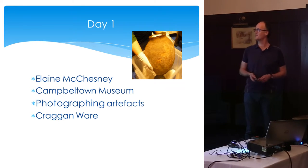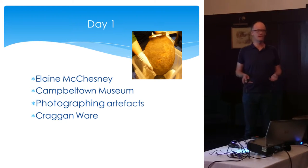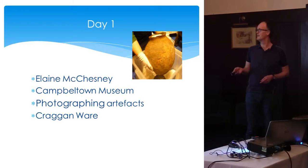And we've an example here of Cragganware, which was a kind of pottery which was locally produced in the township by the people there. There's a theory that the Cragganware was made to sell to local visitors. I think it's more common in some of the coastal areas where it was probably sold to day visitors that came in on the steamers. But used from local stream and river clay. So they actually got to handle and photograph these artifacts. Things which are otherwise locked away in the museum, they don't really get to see.